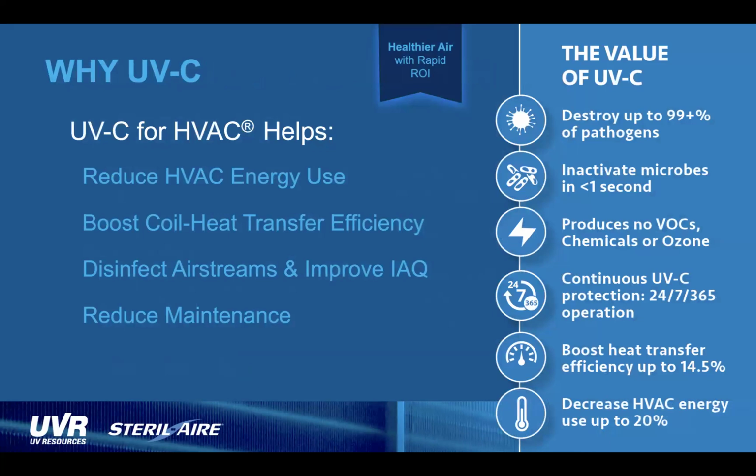All right, the last summary slide here. Again, we talked about it. UVC helps reduce energy usage, boosts heat coil transfer efficiency, disinfects airstreams, and provides improved IAQ. That biggie of reducing maintenance cost and prolonging equipment life. It is a pretty compelling pitch, and hopefully you were able to get a couple of takeaways. I'll now turn it back over to Joel here. He's been monitoring the chat to see if we got some questions.